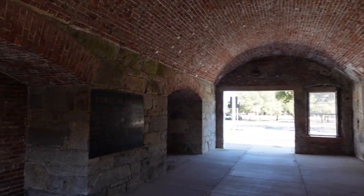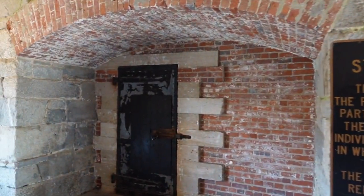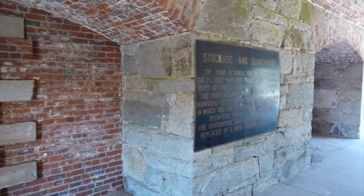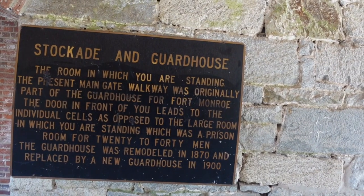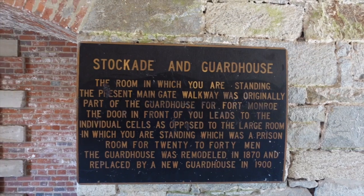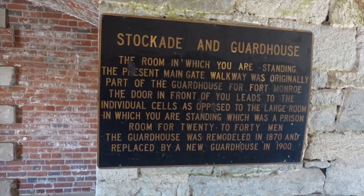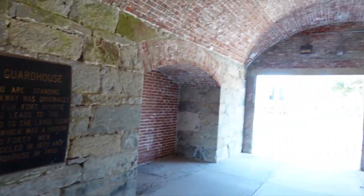Okay, walk through here, stockade and guardhouse. Big iron door right here. Big hinges. So what does this say? The room in which you are standing, the present main gate walkway, was originally part of the guardhouse for Fort Monroe. The door in front of you leads to the individual cells, as opposed to the large room in which you are standing. The guardhouse was remodeled in 1870 and replaced by a new guardhouse in 1900.